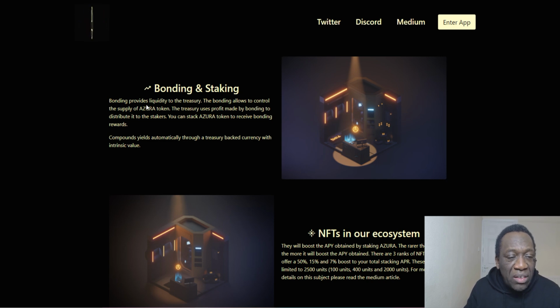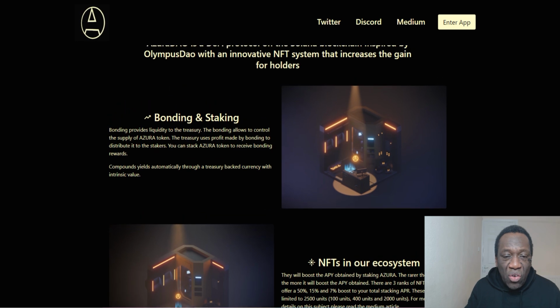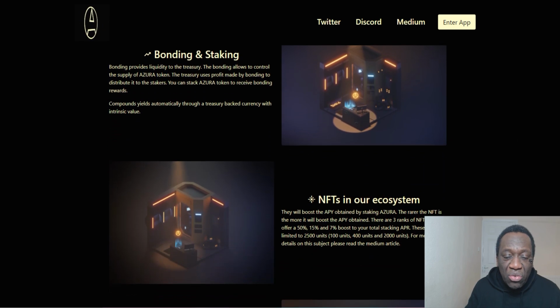So bonding provides liquidity to the treasury, and the bonding allows to control the supply of the Azura token. The treasury uses profit made by bonding to distribute it to the stakers. You can stake Azura token to receive bonding rewards. So that gives you an indication of what it is and how this is going to work.